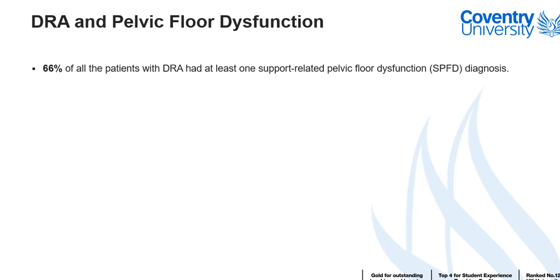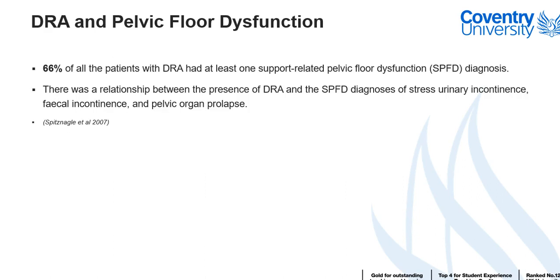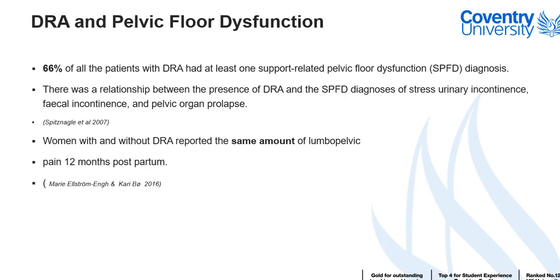So what's the relationship between a diastasis and pelvic floor dysfunction? It's not clear. Some early studies highlighted that if you have a diastasis, you're more likely to have stress incontinence, fecal incontinence, or pelvic organ prolapse. There's probably less emphasis on that now because there hasn't been further supporting work to highlight that close linkage. Some work was done by the group in Norway, where women with a diastasis didn't have any more incidence of pelvic girdle or lumbopelvic pain.